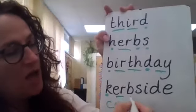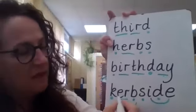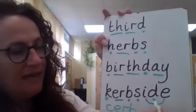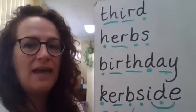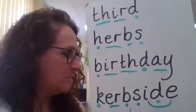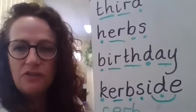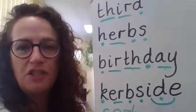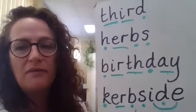K, B, S. And there's our split digraph for the I-D. K-E-B-S, I-D. Put your sound buttons in the correct place. Fix any mistakes you may have made. Okay, I think we're doing okay with my group. They were a little bit tricky today because I've put some of those soft G and soft C sounds in so you weren't forgetting them. We will have another little practice maybe of those next week. Excellent. Right, let's go to the reading part of our lesson.